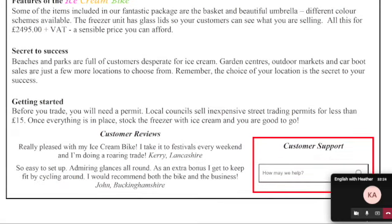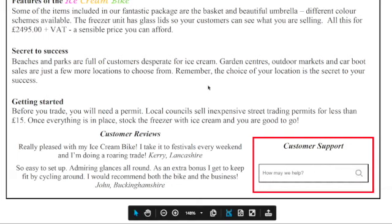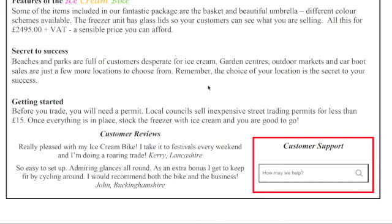Okay, secret to success. Beaches and parks are full of customers desperate for ice cream. Garden centres, outdoor markets and car boot sales are just a few more locations to choose from. Remember, the choice of your location is the secret to your success. Getting started. Oh, here, look, this looks like it might be useful. Before you trade, you will need a permit. Okay, that's one thing you need.